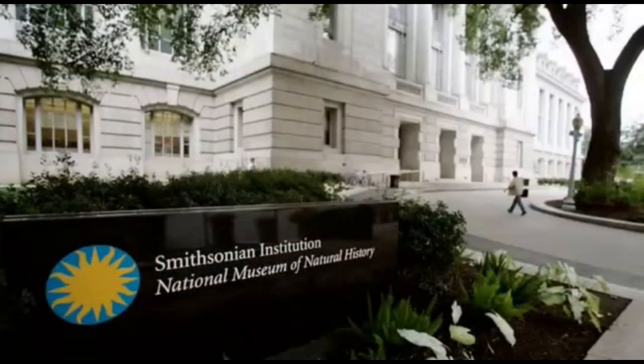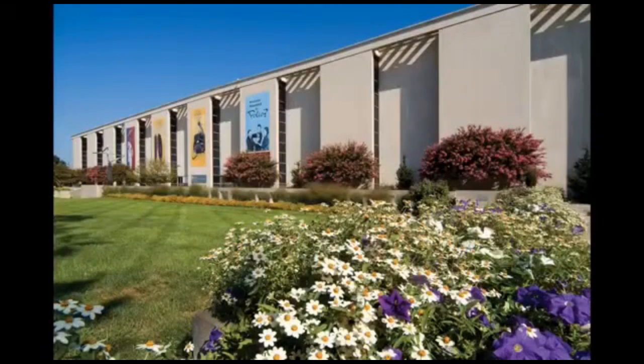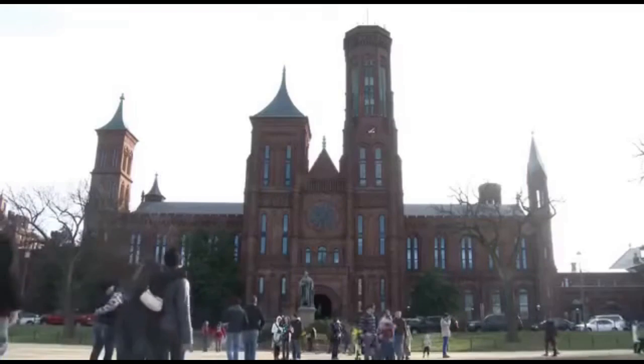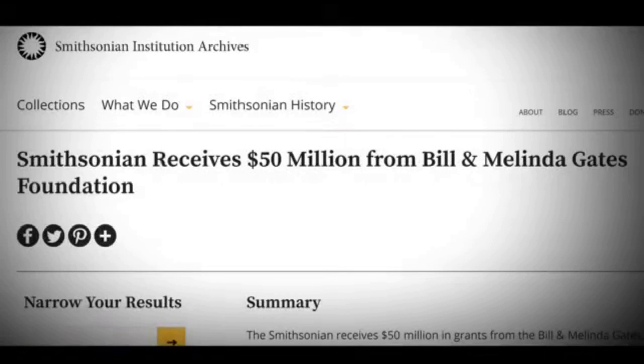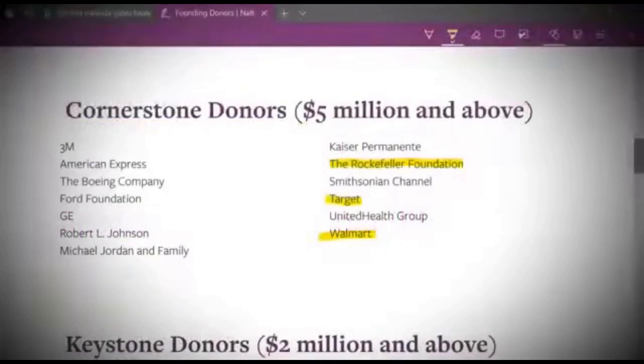Today, the Smithsonian operates an interconnected network of museums and research centers receiving some 30 million visitors per year, all free of charge. But while the Smithsonian is funded by our tax dollars, much of its funding comes from private donations, most of which come from tax-free charitable organizations such as the Bill and Melinda Gates Foundation. These foundations exist to perpetuate the work of their elite founders and further the cabal's agenda.